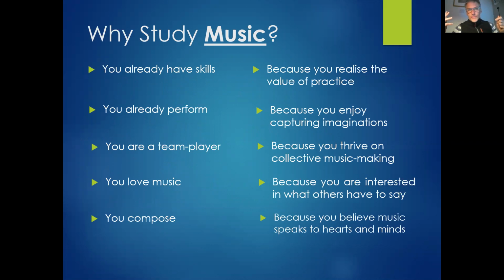Why study music? You can see from my list the things that you already are. You already have these skills, you perform. Who's it for? It's for musicians. People actively taking part in music on a regular basis. It's for performers who can perform or sing on their instruments. The expectation for the beginning of the course is that people would start with grade 5, and we're expecting progress through the course to go to grade 7 and 8 by the end.